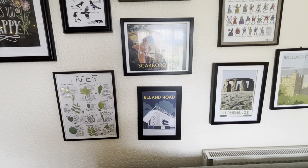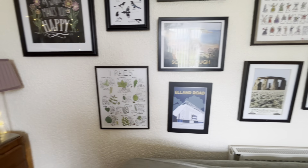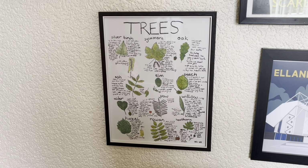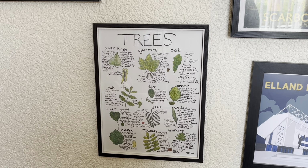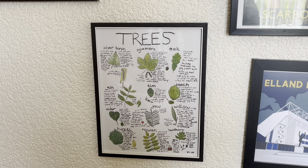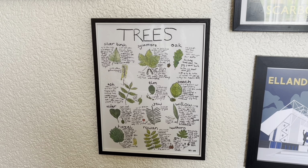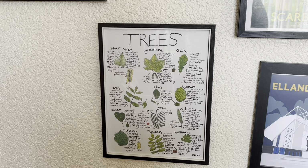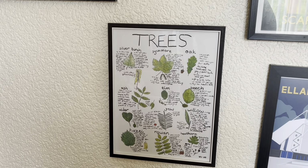Elland Road is the home of Leeds United, if you didn't know, and my husband is a fanatical Leeds United supporter. This print was sent to me by, who remembers Temple Tudor? Absolutely amazing band from the 80s who are still actually going strong now. The singer is a guy called Ed, absolutely lovely guy, and this print was done by his lovely son Henry. Very long story, but this is from him, and it's beautiful. It was in the bathroom at one point, but it's in the living room now because we love it so much. And yeah, that's a really lovely print, I think.